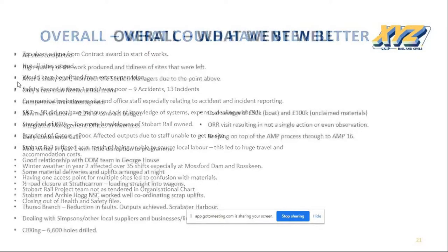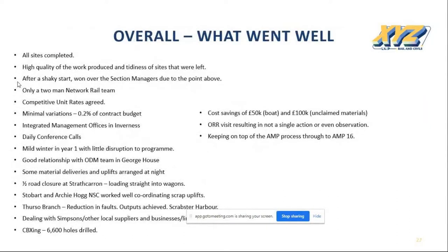And what went well in the project. So we completed all the sites. There was a high quality of work produced and the tidiness. Winning over the section managers due to having a tidy site at the end, that really helped us.